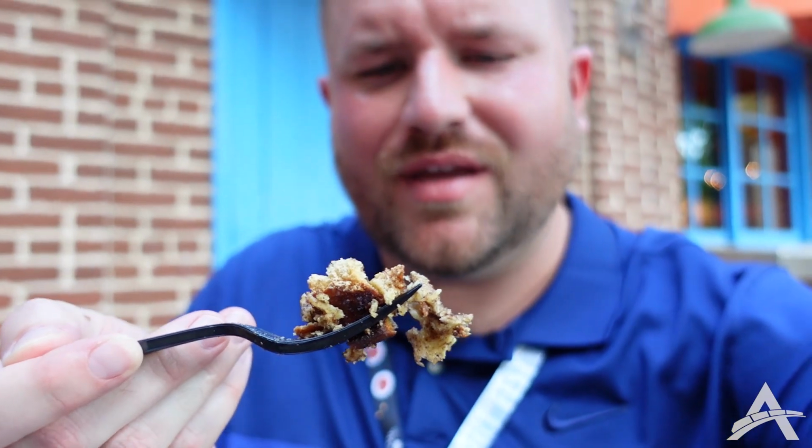All right, so the first thing I will say, it was definitely a little difficult to get into with the plastic utensils, and it kind of just fell apart, so I'm hoping it tastes pretty good. It has a lot of flavor, and the flavor is good. I think what we're running into here, though, is just like the ribs, it's maybe been sitting in the warmer a little too long. But I can definitely tell, just like the ribs, if this was fresh, it would be delicious. And it's not bad by any means. It's just a little tough to get into.